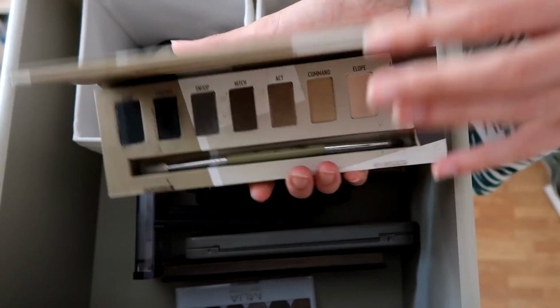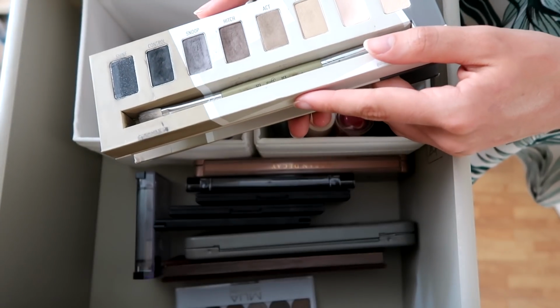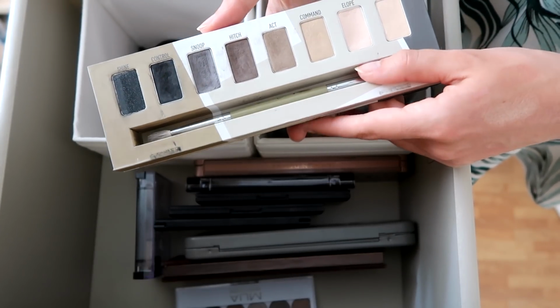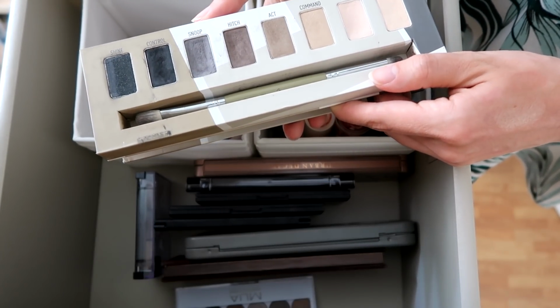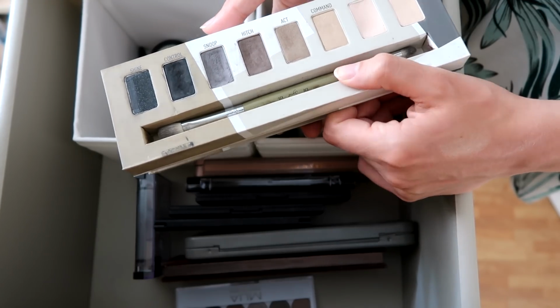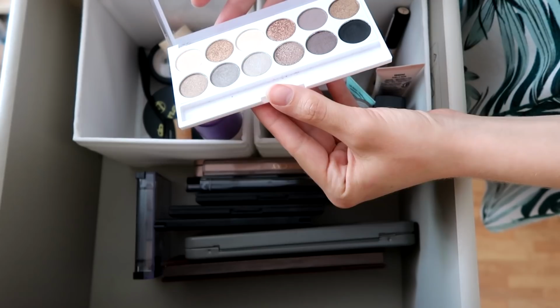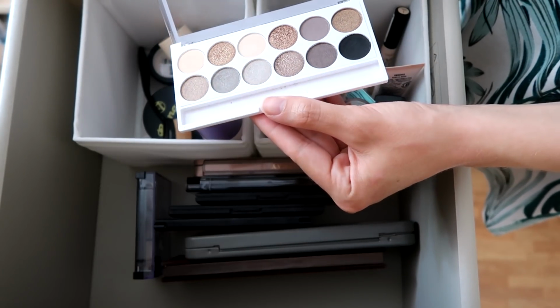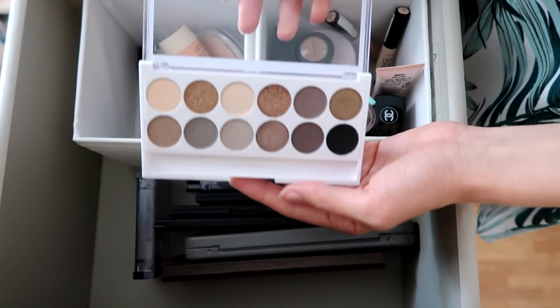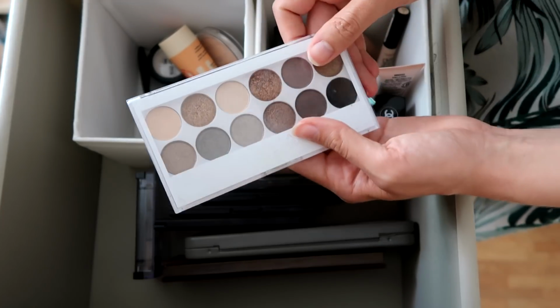Sigma Bear. This was one of my most used palettes for a long time. It is gorgeous. I actually still really like it, but it also kind of just feels very old to me. Oh, this is so hard for me to let go of, but I feel like maybe I just should. It's hard, man. It's going on the maybe pile. This is actually really nice. It has some really nice glittery shades that I don't really think I have in other palettes, and it just has some cool tone browns. This is pretty. I'm gonna keep that.